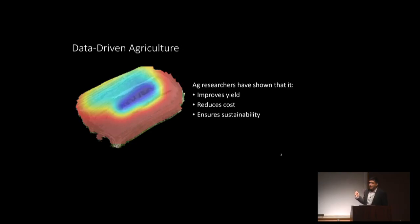The thing is, precision agriculture as a technique was proposed back in the 80s. It's been 30 years since then, and this technology still hasn't taken off. And the biggest reason this hasn't taken off is the cost of existing data-driven agriculture solutions.